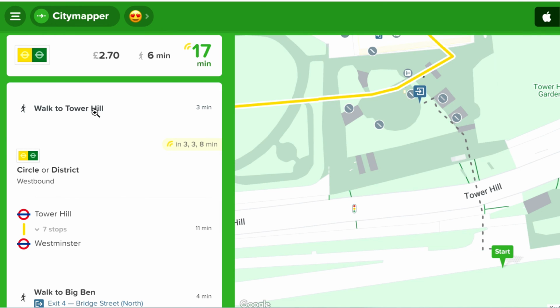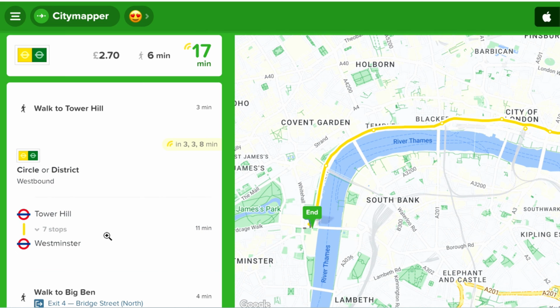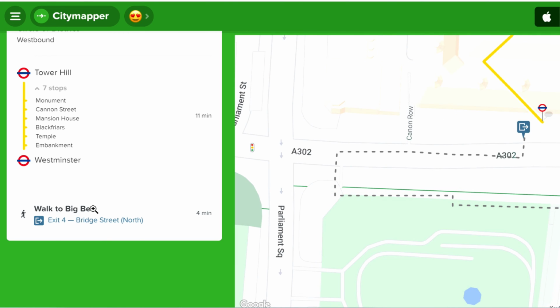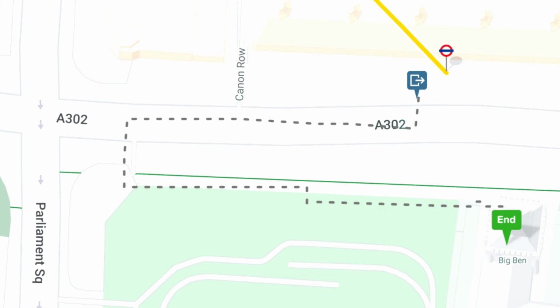Then take the westbound train, either the yellow Circle or green District line, and make sure you're going in the right direction to the Westminster station. This will be 7 stops, and if I click, you can see the 7 stops by name. Get off at the Westminster station, and then it's a 4-minute walk to Big Ben. Pay attention to which exit to take, since taking the wrong exit can get you all turned around. Here it says take exit 4, Bridge Street, North exit. The gray dashes represent how you should be walking.